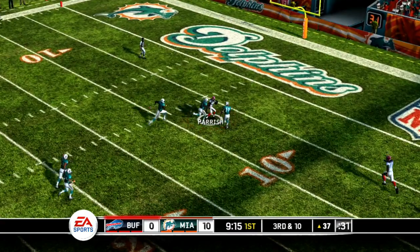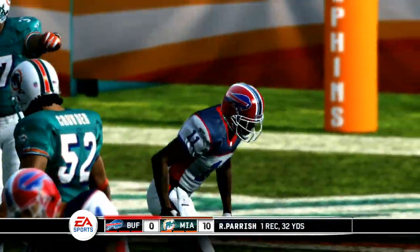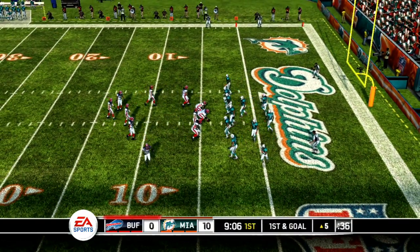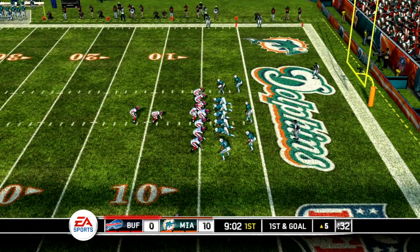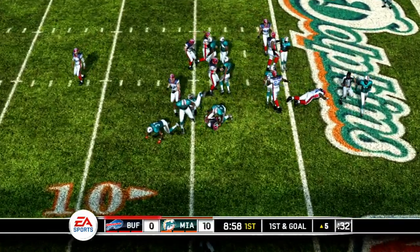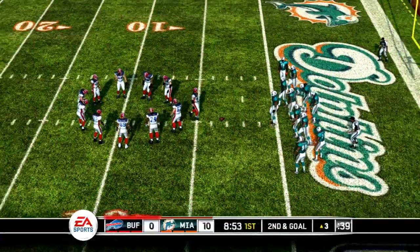The pass is away. He's there for the catch. Run the ball, sell the run, play action pass, and it really just opens up your passing game. The key to throwing the football in this league is running it well, and this play action is starting to work. Tackle was made by Jason Ferguson. Lynch gets about a yard on the play.